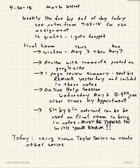All right, some notes about the final exam. The window for the final exam runs from May 3rd through May the 7th. That's this Thursday through next Monday. Note that the window ends on Monday, May the 7th. A review with comments on that review are posted on the Google site for the class. A one-page review summary, so kind of like a shortened version of the review, I sent to you by Remind yesterday, and it's also included at the end of these notes from today's class.